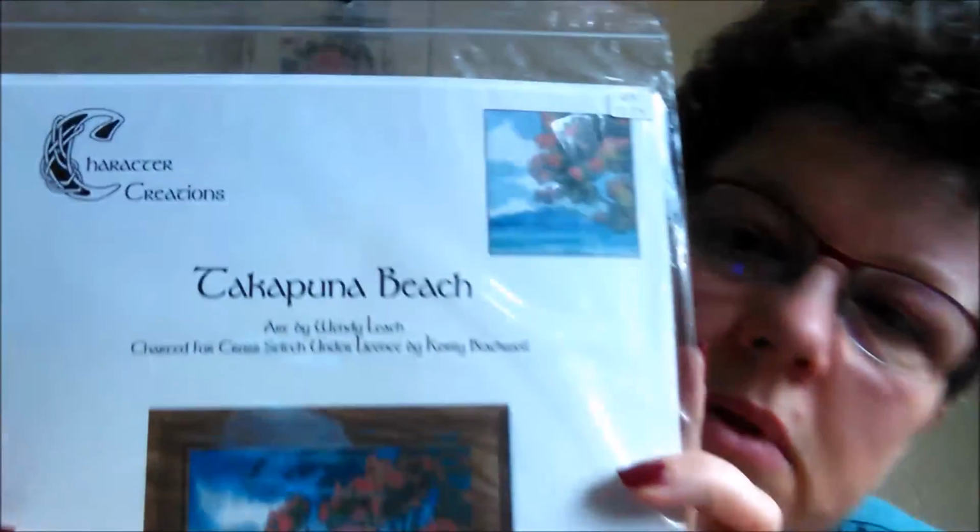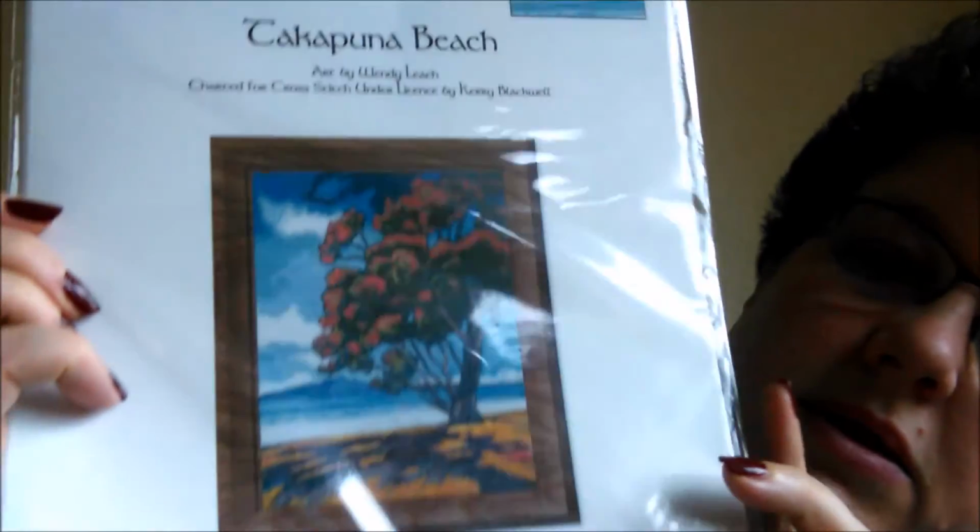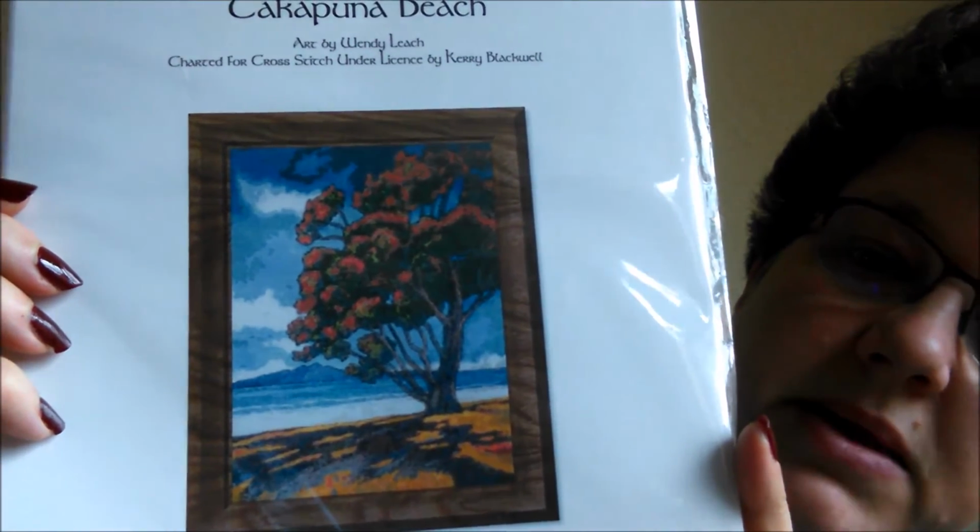And then the one I'm waiting for floss on, I'm expecting that next week, is by Character Creations. It's called Takapuna Beach. It's based on a painting by Wendy Leach. And Character Creations, I think it's a New Zealand designer, and I looked online, but I think they're not producing anything at the moment. I bought this at an online shop called Casa Sanina, which is great for European site for getting supplies. And they're having a really long summer sale at the moment, so I jumped on that train.